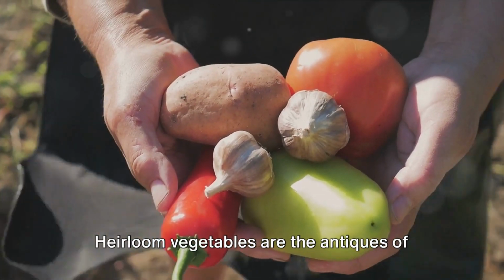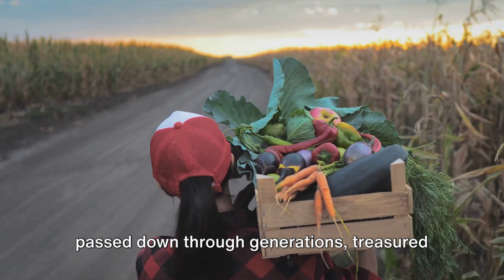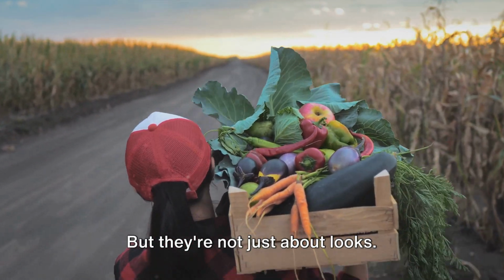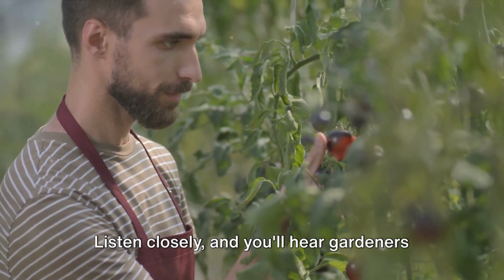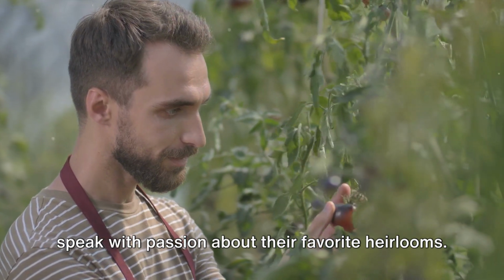Heirloom vegetables are the antiques of the food world, varieties that have been passed down through generations, treasured for their unique flavors and appearances. But they're not just about looks. Each one has a story to tell, a journey from a distant time and place to the plate in front of you. Listen closely, and you'll hear gardeners speak with passion about their favorite heirlooms.